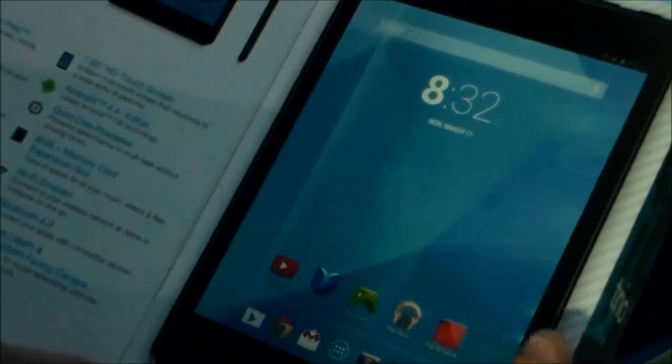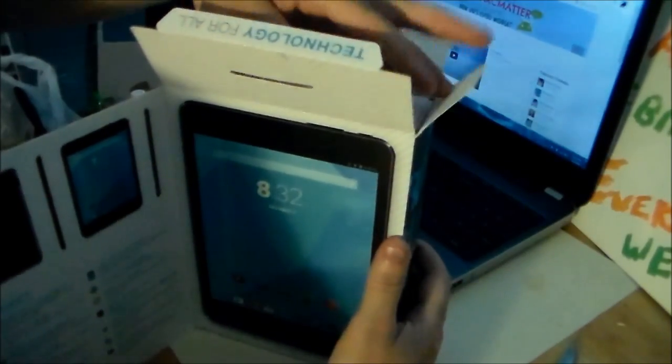So I'm gonna cut this open and see if we got a good charge, and we'll check it out and go from there. And it's an unboxing. It's been a long time since I've had an unboxing again. And I get to have an unboxing. Technology for all. They changed their saying already.